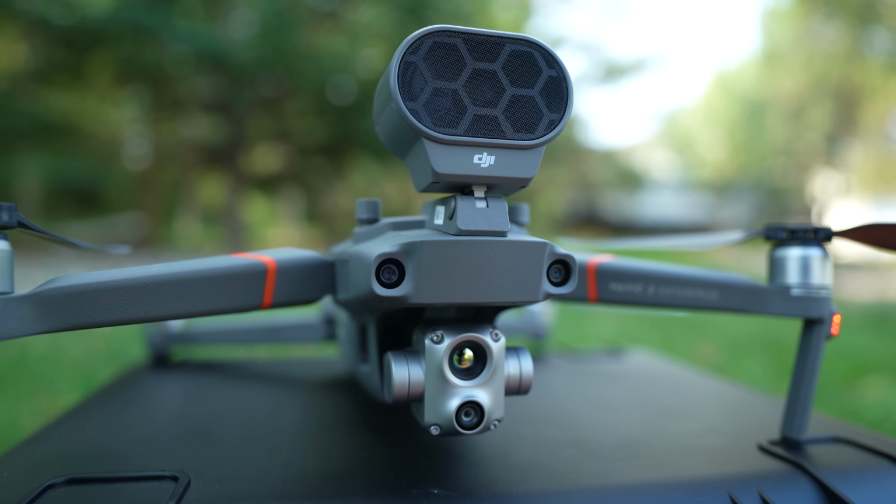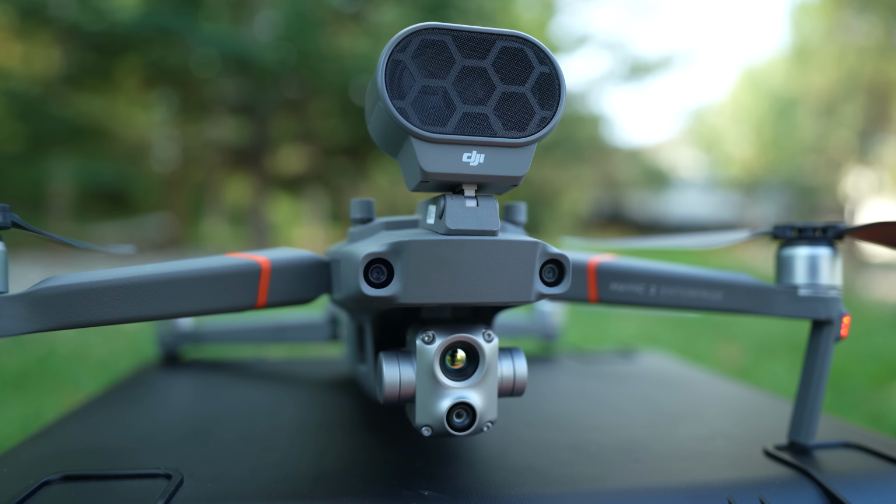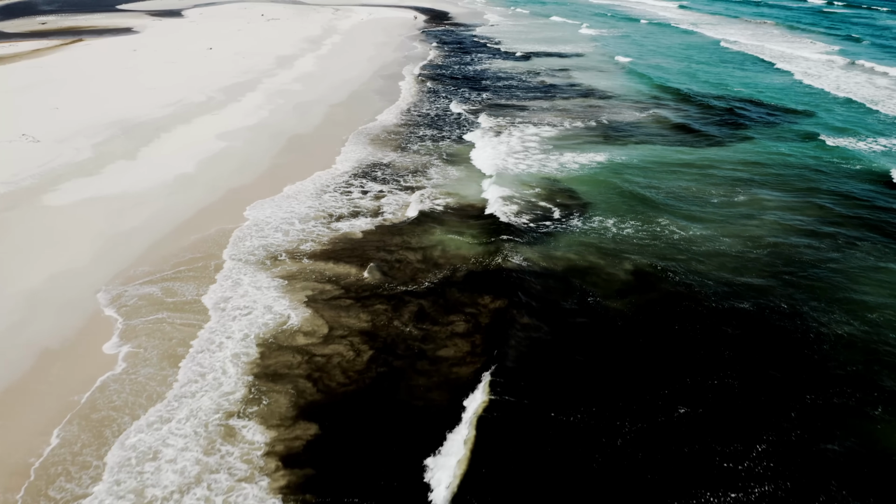Another way that the Mavic 2 Enterprise Advanced could be useful is for deterring wildlife from an area that you don't want them to be. The loudspeaker attachment could be used to broadcast noises or music or even the sounds of predatory birds to keep animals away from something, say, like an oil spill. You don't want animals coming in and getting full of oil. You could scare away the birds, you could scare away all of the animals just with that loudspeaker on the Mavic 2 Enterprise Advanced.